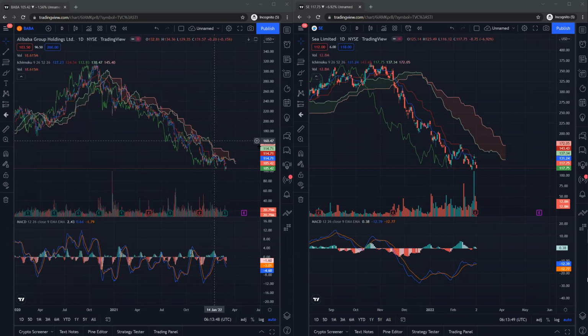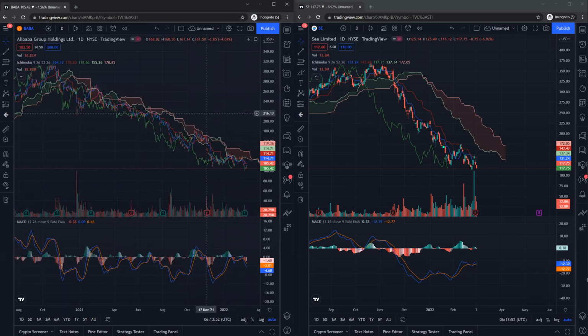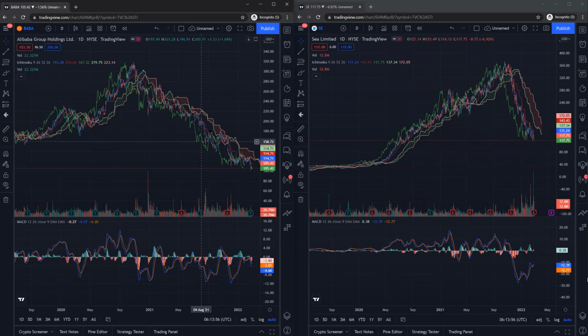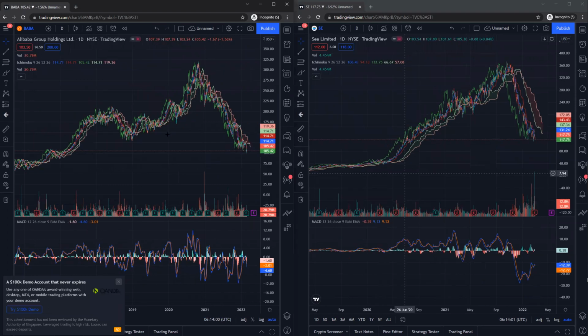Without further ado, let's do a chart comparison between Alibaba and Sea Limited. As you can see, both of them have been downtrending for quite a while now. But if you look closely, the charts are actually pretty similar. Both of them are about to test the $100 support, a very strong psychological support that is coming up soon.